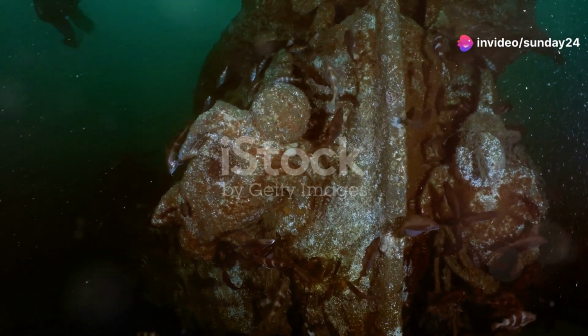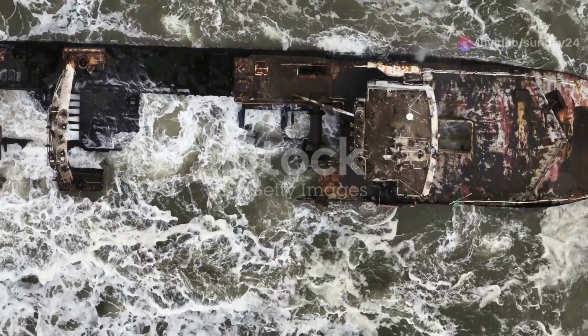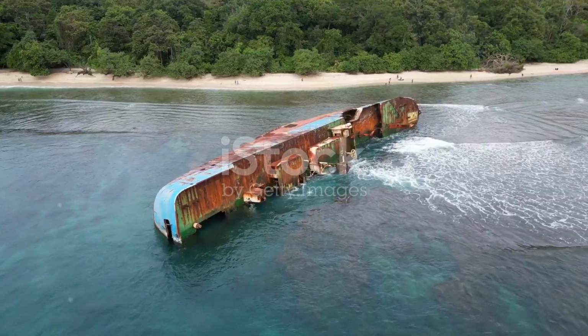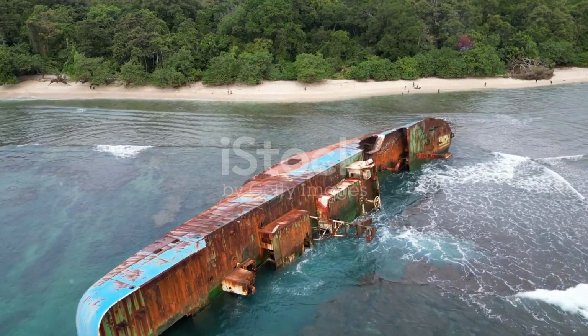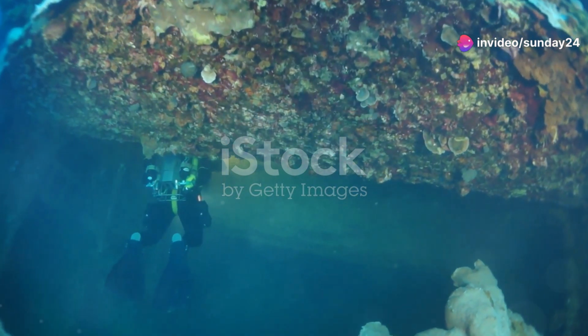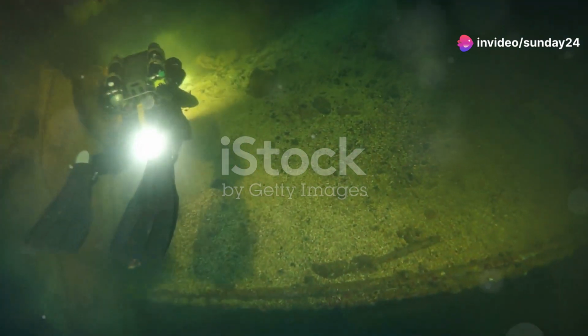And let's not forget about the wrecks. Algeria's waters are home to some fascinating shipwrecks, each with its own story to tell. These underwater relics provide stunning backdrops for your shots and are often teeming with marine life. It's like stepping into a time capsule where history meets the present day in the most beautiful way.